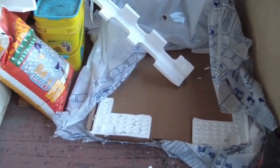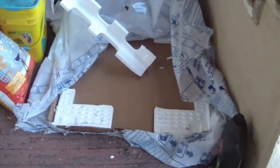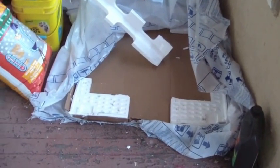As you can see here in my giant pile of stuff, it's where my refrigerator once was. Unfortunately, in this old house I've got really tiny 30-inch doors, a pain in the butt, so I stripped off all the packaging out here so I can get it through the doorways.